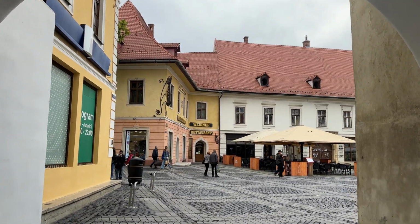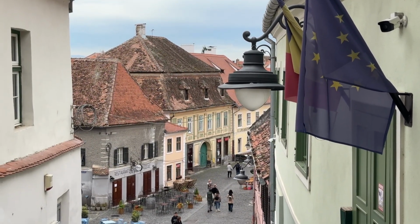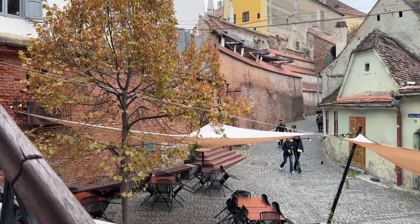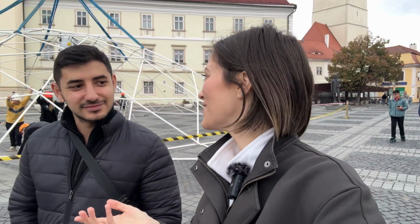Before leaving, there's one more thing we have to do in here, which is to revisit a coffee place that we really liked the last time we came here. The last time we came was winter. It was the winter market organized here in the big square. I keep telling you about this winter market because it's something that I do like in winter here in Romania, and we are right now going there to grab a coffee. Let's go!